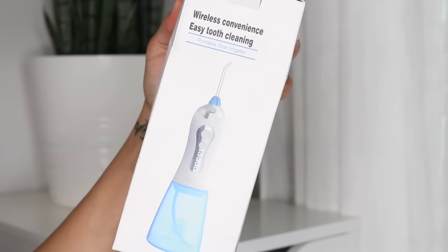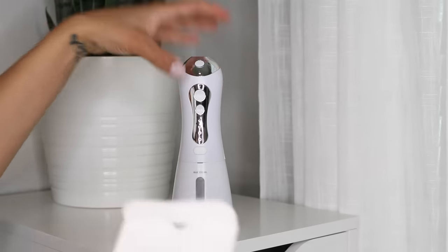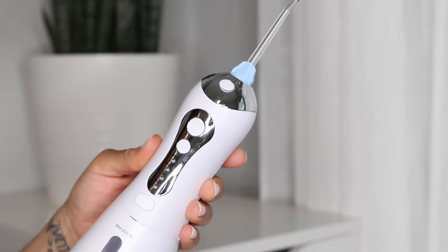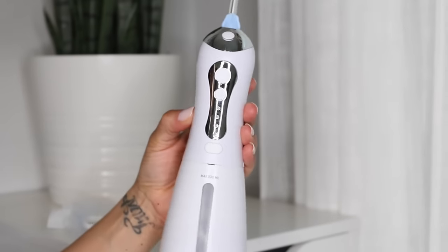Oh! So we have this wireless, easy tooth cleaning. It's a water pick. So we have this wireless water pick for your teeth when you want to floss. It's a 360 nozzle rotator. It's a 90-second timer, so you get everything you need out of your teeth. It's waterproof, it's rechargeable, and the reservoir is 300 milliliters. Which is a pretty big size. I compared it to some other ones, and it's a pretty good size. It also has four different modes. Strong, normal, soft, and pulse.